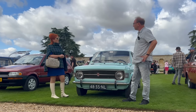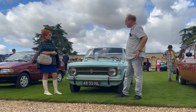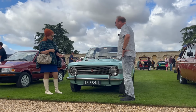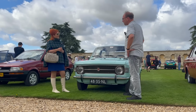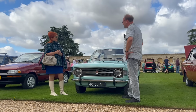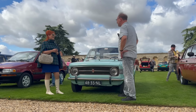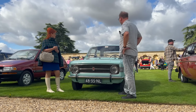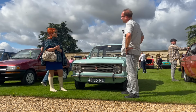Cheers. Hello, Anthony. Hello. What a cracking Fiat 128. Thank you very much. Now, again, I was talking to a man with the Datsun earlier. He wasn't on British plates either, and neither are you. So, where have you driven from? I come from the Netherlands. Gosh, and how long has that taken you? Yes, because I think this is a wonderful event. I was invited because the audience thought it was a nice car. It's one of the few left in the Netherlands.